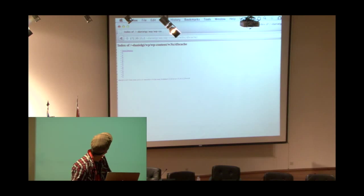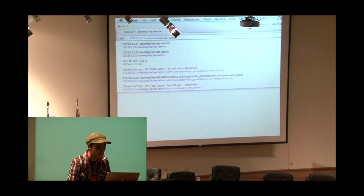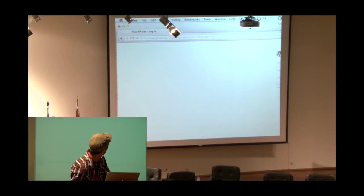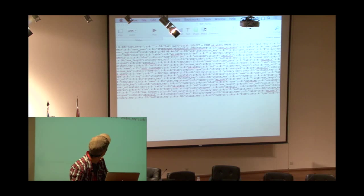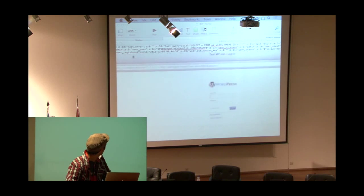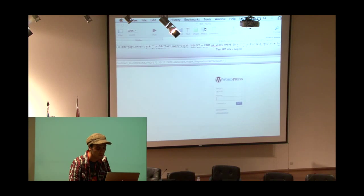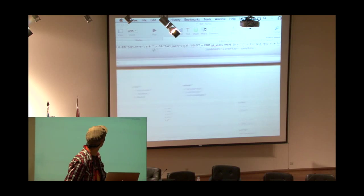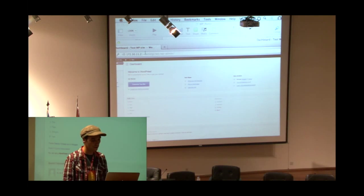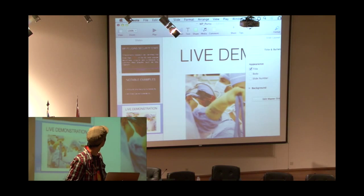What I would like to show you is that right now, of course, I can access the admin area with the login there, so that you can see I'm actually able to log in with the admin username and the password pass123. Yeah, the resolution is not so good, but you can see that I'm in the administrative area of the site. So let's go on with the presentation.